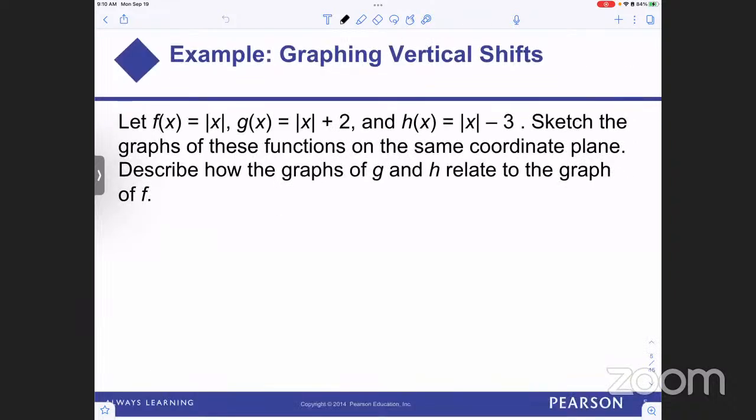So in this example, this is on graphing vertical shifts. Let f of x be the absolute value of x, g of x be the absolute value of x plus 2, and h of x be the absolute value of x minus 3. Sketch the graph of these functions on the same coordinate plane. Describe how the graphs of g and h relate to the graph of f.